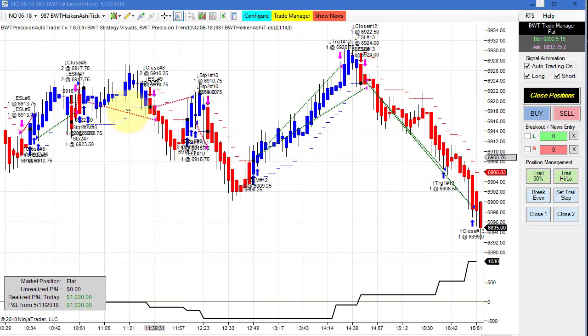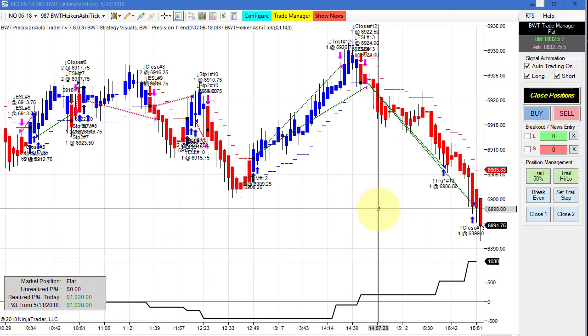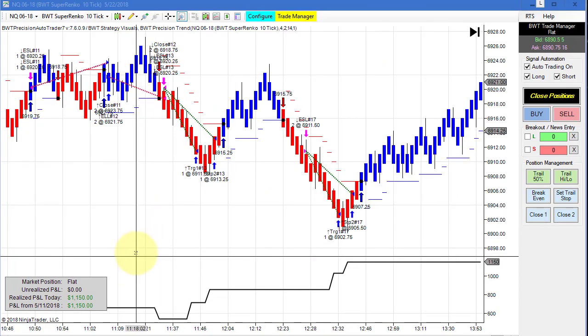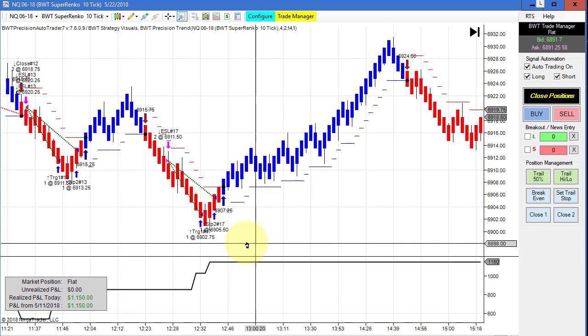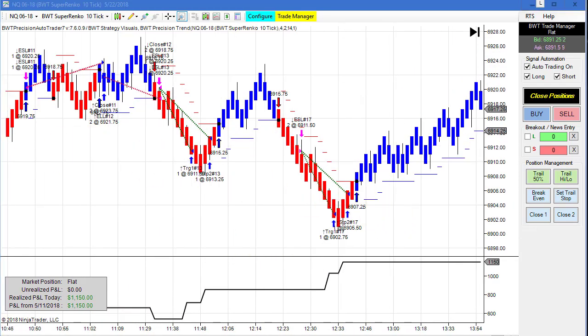Okay, this chart of the Nasdaq on the 987 Heikin-Ashi chart just closed its position just a little bit ago, and this did 1,030 for the day. And this chart of the Nasdaq on the Super Renko 10 tick did 1150 for the day, and I'm guessing that, well, it's shy of its goal, but it did not trade again after this for whatever the reason. But still, looks like it's all about the Nasdaq today.